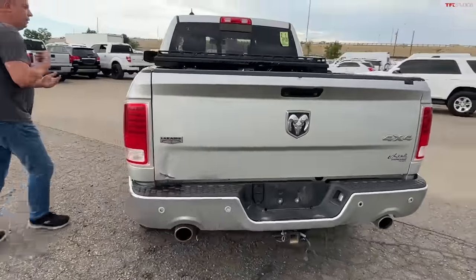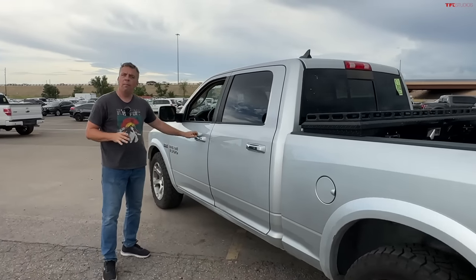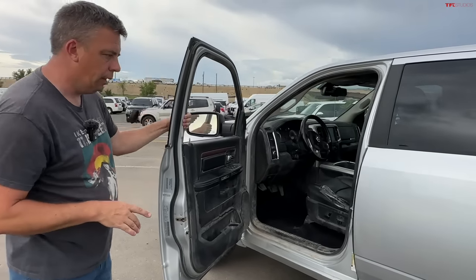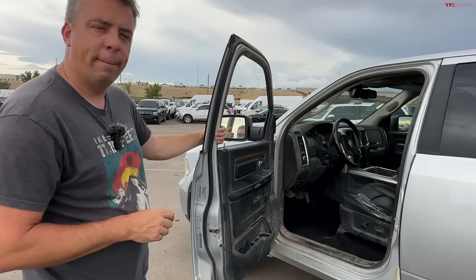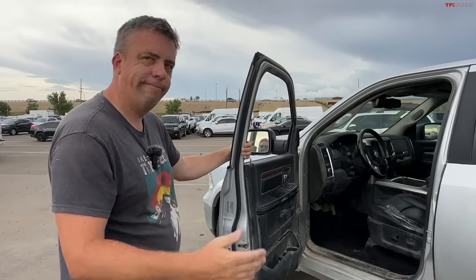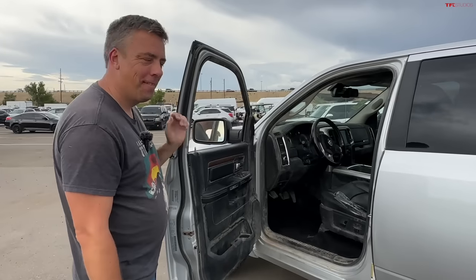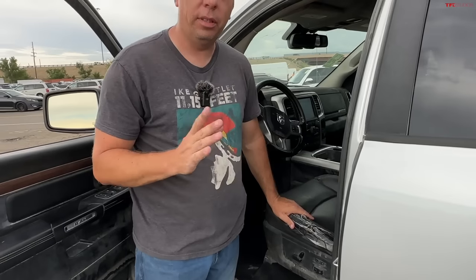But we looked up, and this year of the Ram 1500 has how many? 14 recalls? Yeah, 14 recalls currently. And some recalls are pretty small, like seat belts, things like that. But this does have some big recalls, like the EGR cooler, the camshaft position sensor, the transmission control module, big time recalls. Yes, and it also has a 5.7 with MDS, multi-displacement system.